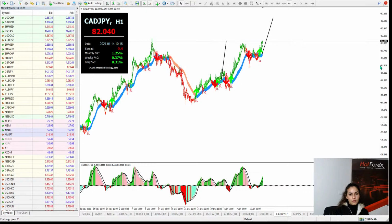So what did we say about the USD crude? It's going up, and this is going to affect the Canadian index overall, so the Canadian is going to be strong. What about the Japanese yen? We have seen the Japanese yen is very weak, so Canadian Japanese yen is going to continue to go up strongly. We can see about 100 pips to the upside.